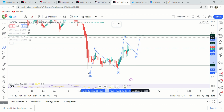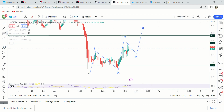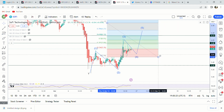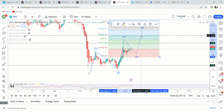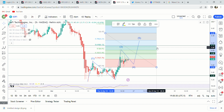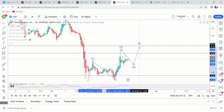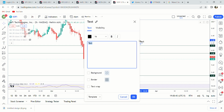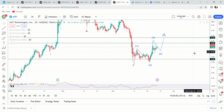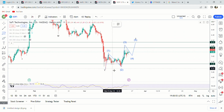Fourth wave comes back into the first. Probably get a fifth wave up here to probably somewhere around maybe up here to this right here. It looks like a pretty good supply zone. So maybe up here to like 611. And then that would just be wave 1. And this is valid for both a third wave or the C wave. So that would be wave 1. And then we'd be looking at a normal impulse wave from here.